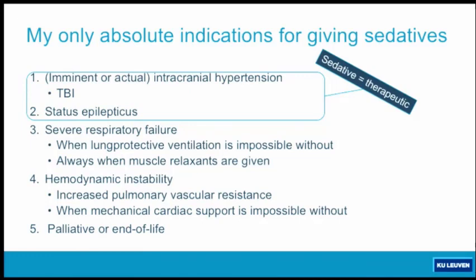Hemodynamic instability, to me, is not an absolute indication for sedation, apart from when you have increased pulmonary vascular resistance, or when you have an ECMO in the femoral arteries and the patient will obstruct that. So then, of course, you will give it. And for palliative care or end of life. And for all the rest, there might be indications, and probably, at least 18% in the Scandinavian study, but maybe more in some indications, might need it, but that's in other indications, to me, not an absolute indication to give sedation.